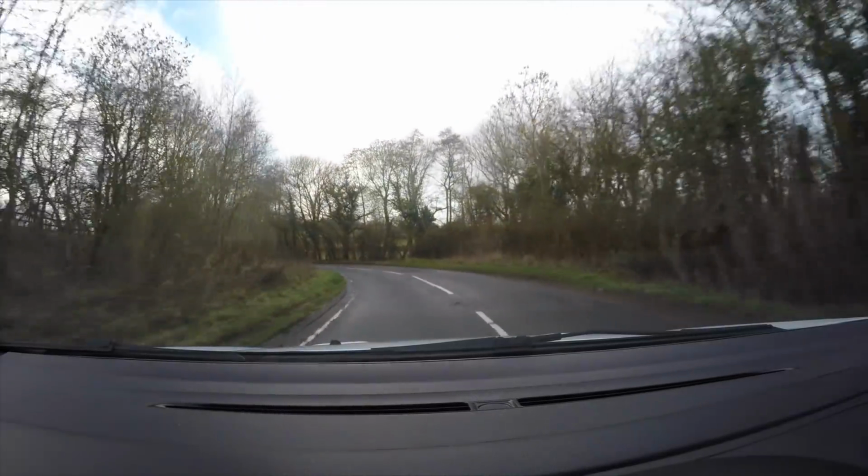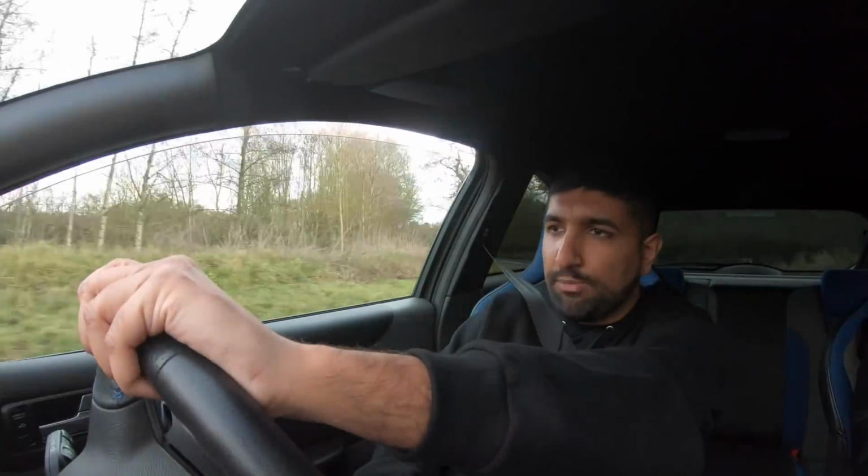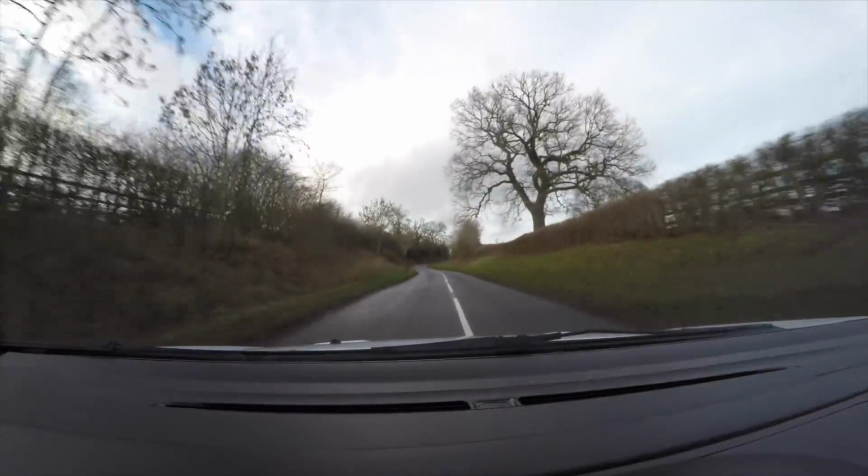I mean, you can hear yourself. There's a little twisty bit here. Yeah, you can definitely feel it biting into the corner. The roads are damp, so I'm still getting used to the car, but yeah, that is serious.